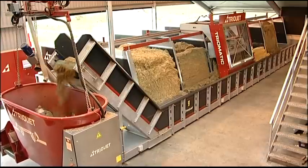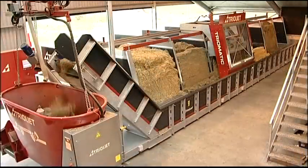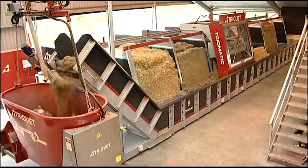With the Triomatic, you have more time for your family or for yourself. The Triomatic, no dream. Better feeding with less and more flexible work. That's it.